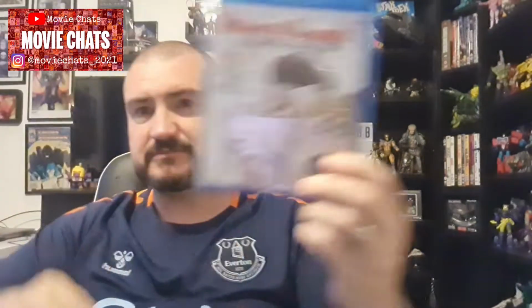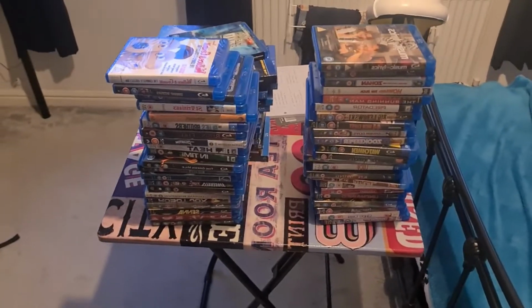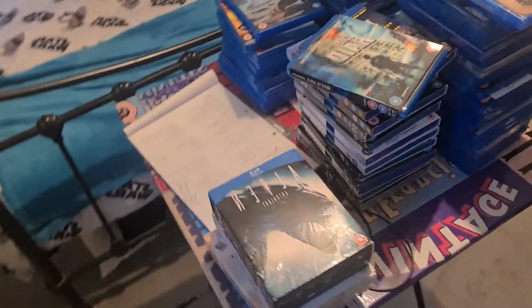So I've broken these out into normal cases, what I consider to be the normal cases, like that one, and then the ones that have the fancy cardboard sleeve over the top of it, and then I've also got the movie box sets like Aliens, Star Trek and stuff like that, so we'll keep them separate. So what we'll do first is the normal boxes, and just so you can see, they're all there. There aren't really that many of them to go through.